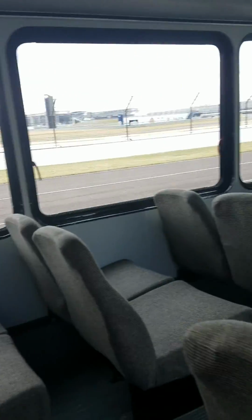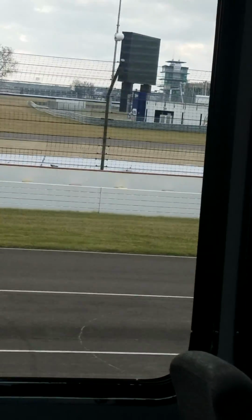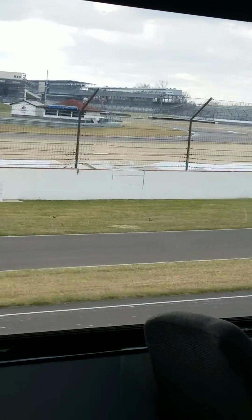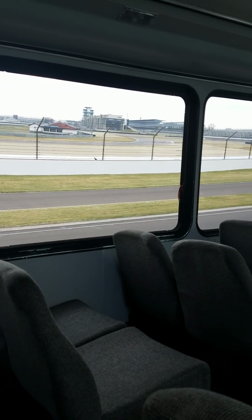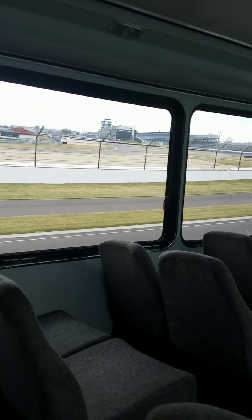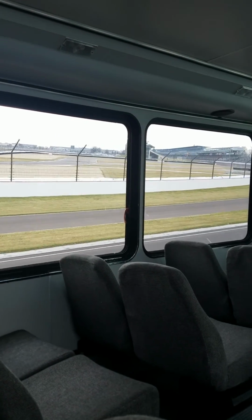Famed World War I flying ace Eddie Rickenbacker purchased the Indianapolis Motor Speedway in 1927. Captain Rickenbacker actually raced in the 500 before he learned how to fly an airplane. He successfully guided the track through the Great Depression and installed many major safety improvements, most notably green and yellow warning lights in 1935.